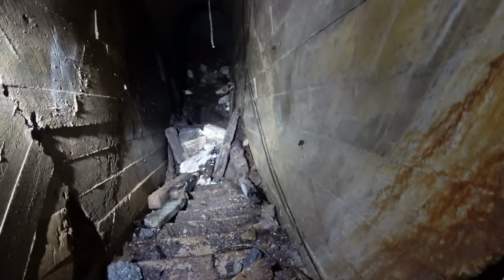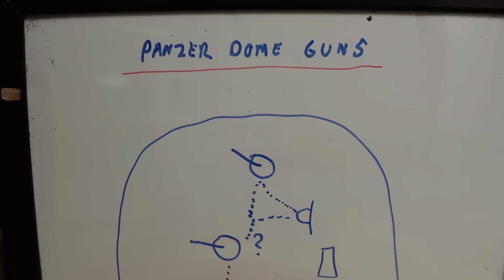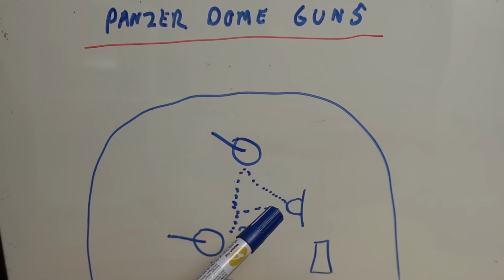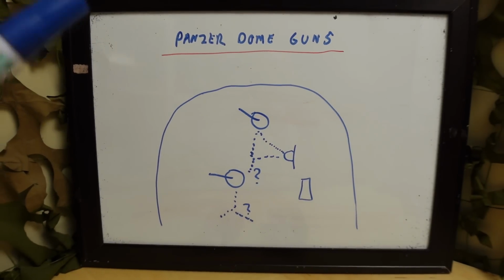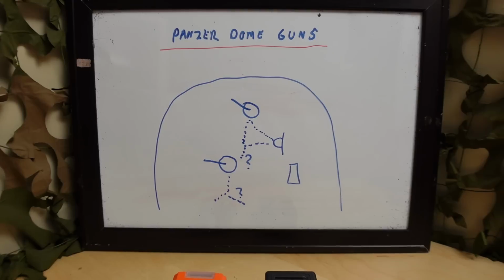Okay, guys, I'm actually going to go all the way down here, okay? Oh yes, what happens? Well, I'm down here. I'm going to go into this special thing that I found down there, and believe me, this is really one of the most dangerous bunker complexes that I've ever been to. But you have to see that in part 2. I'm very sorry for that.